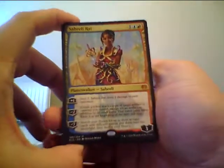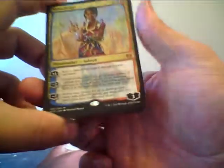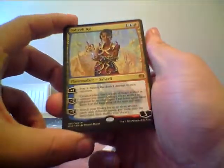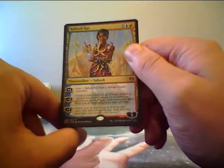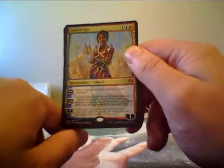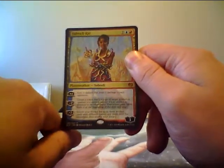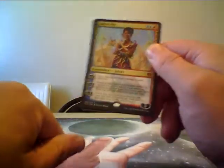Okay, so I got Saheeli Rai, and I mainly got Saheeli Rai because she's a $3 planeswalker that does make infinite combos. Now, I don't really love infinite combos like Pestermite and Splinter Twin in my cube, but at some point I might want to do that. At some point it's kind of unfair, but so is everything else in the cube.